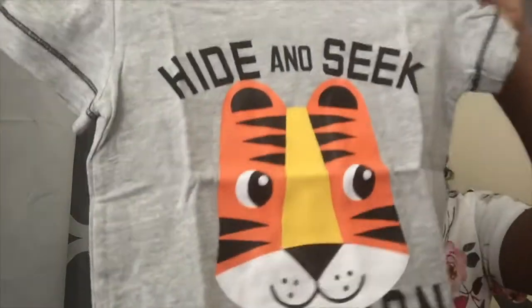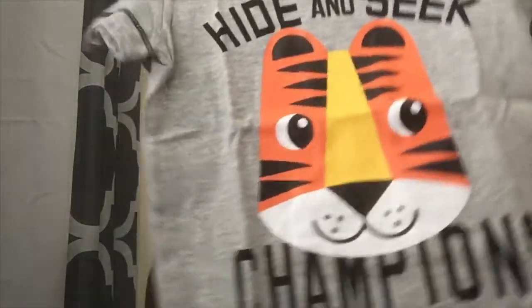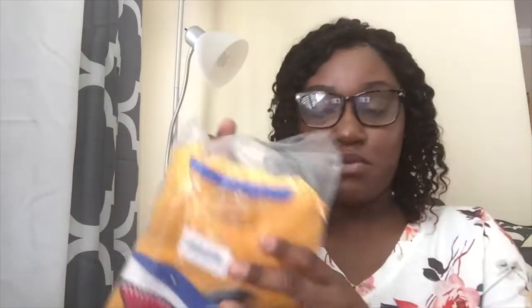And this is the top it came with. It says hide and seek champions, ready or not. And it has a little tiger on it. Yeah, this is nice. So these are all for him to wear to preschool. I am super excited for him. I can't wait to put them on him so he can look nice and neat going to school. This is the fourth one.